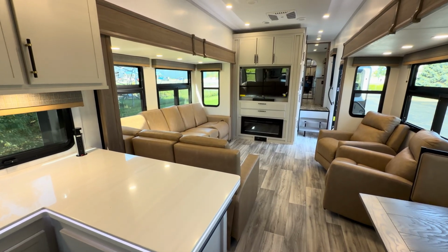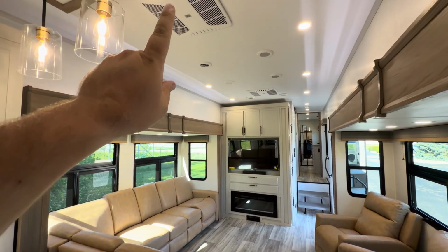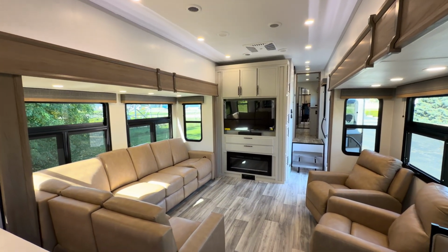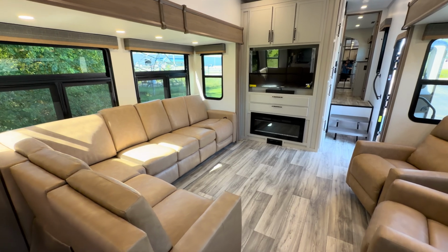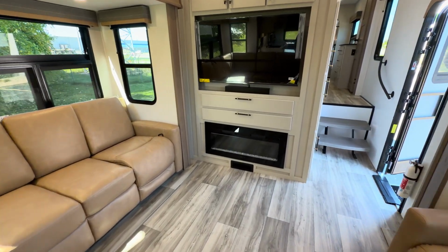Living room, not a snazzy little shot there. You're going to get 3 ACs in this coming standard. That's right. So 2 here in the living room, 1 back in the bedroom. Again, full profile, so it'll be nice and tall up in the bedroom. I do love that sectional. I like how it's longer over here too. I think that's kind of cool for snoozing.